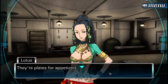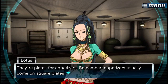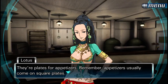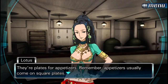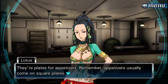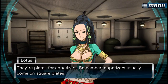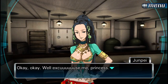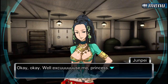They're plates for appetizers. Remember, appetizers usually come on square plates. Is there a reason why they come on square plates? Never actually looked into table etiquette and all that fancy stuff with all the fancy dishes and different size spoons and forks. I remember reading something about those, but that was a long time ago. Okay, well, excuse me, Prince. Localization team. God damn it.